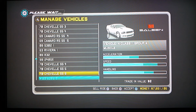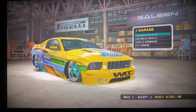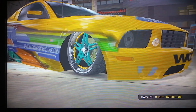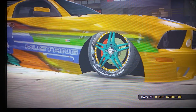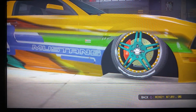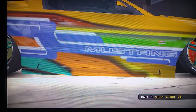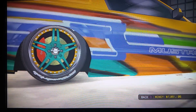Here we have another Celine. This one is not related to all the other ones. Although I can tell you right now, it does share the stance, ride height, wheels, tires, all that sizes, and the rims. But everything else is totally different.